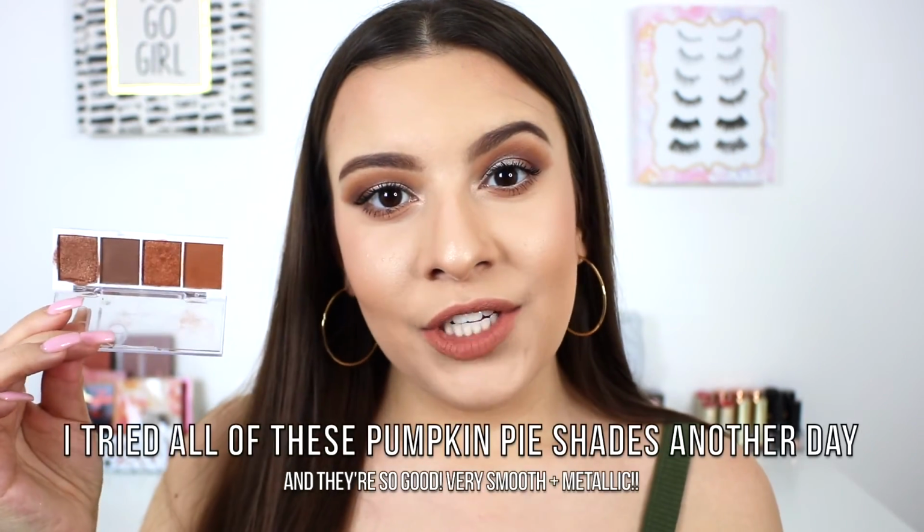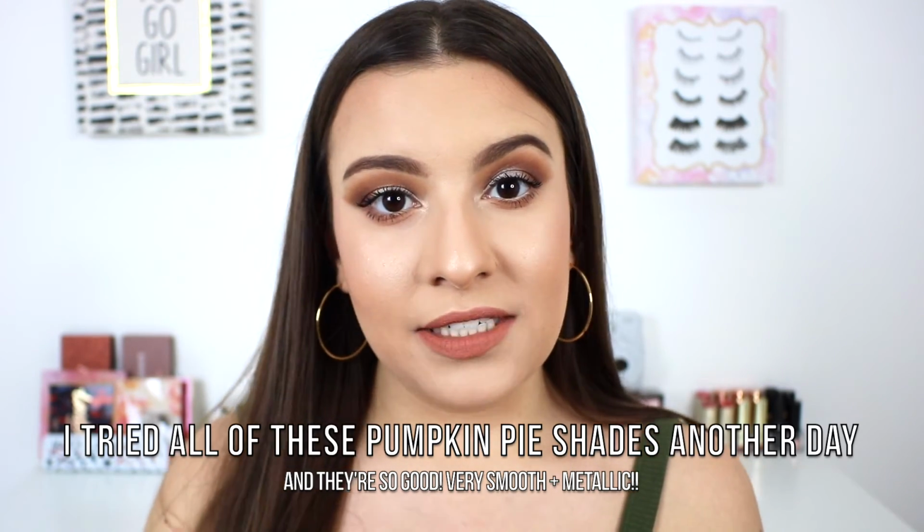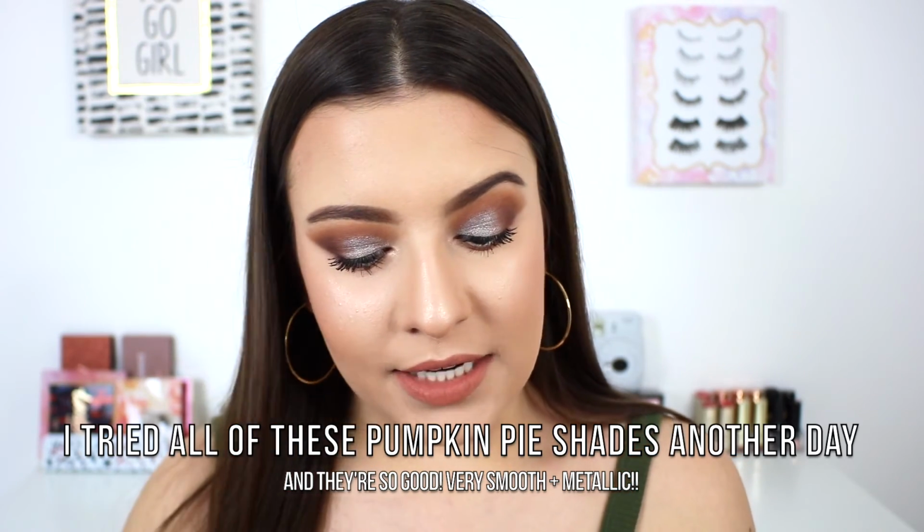I think these are incredibly travel friendly, and I do think you could get great looks out of these, especially, like I said 100 times, the matte shades themselves are the best. I am curious to try some more of the metallics in the Pumpkin Pie palette just because those did swatch the best out of all of the shimmery metallic shades that I swatched today. But I think these are good to travel.